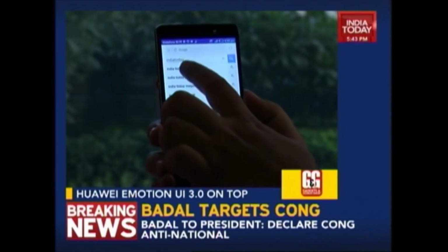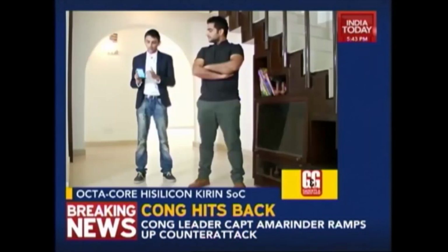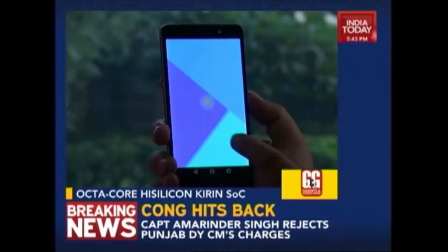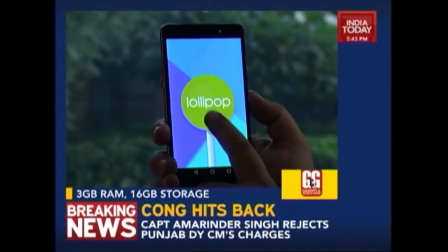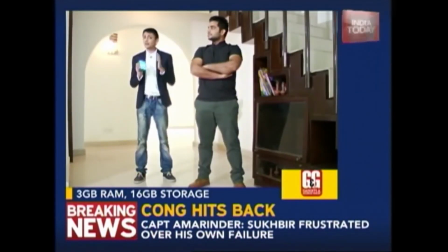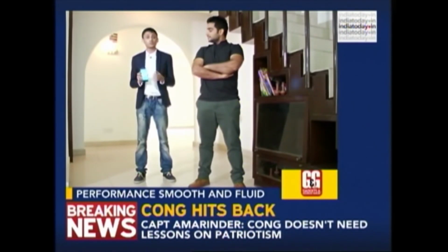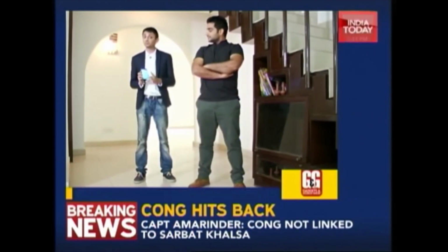Even software-wise, Huawei has customized the software to look like iOS, which means it's really simple to use. But this also means that this phone is still stuck on Android Lollipop, which was launched way back in 2014. Make no mistake, you won't be getting the update to Android Marshmallow anytime soon. So if you care about new features like Now on Tap and Doze, then probably this is not the phone for you.